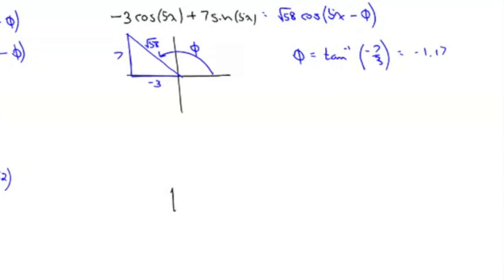How can you tell when it's not supposed to be in the right place? Because negative 1.17, if you think about it, this is 3.15, right? So if you're at negative 1.17, you're down here someplace, guaranteed. And our angle is supposed to be in the second quadrant. So negative 1.17 is down here. So you add pi to it. And when you add pi to it, you're coming back over there. So you go plus pi.